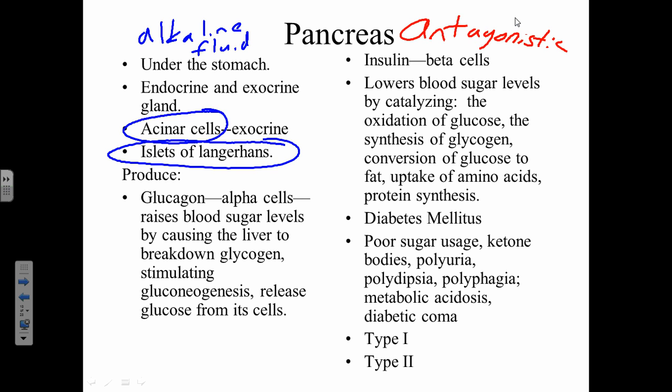What's polyuria mean? Polyuria. Just look at that word. What do you think it would mean? You got to urinate all the time. People who have diabetes have to go to the bathroom a lot. Polydipsia. Any idea what that might mean? It doesn't mean you need skull all the time, right? Polydipsia, that's not what that means. It means you're thirsty a lot. Polydipsia. And you ought to be able to figure out polyphagia. What would that mean? Hungry a lot.